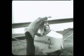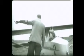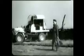Pauline, with over a dozen ascents in the primary glider to her credit, now starts flying a more advanced aircraft. The instructor tells her to make a slow, steady circuit and land. It doesn't sound much, but all that she's learned in the past few months will be needed now.